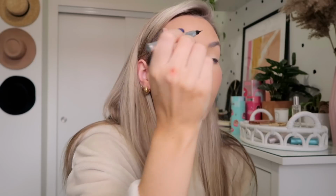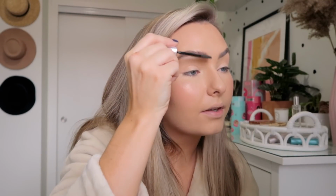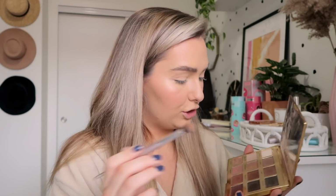For brows, we're using Benefit Micro, what is this called? Brow Micro Filling Pen. Keeping it simple, and then setting them with the 24-hour brow setter from Benefit as well. Look at the difference in my brows when I use this versus when I don't. So much better.